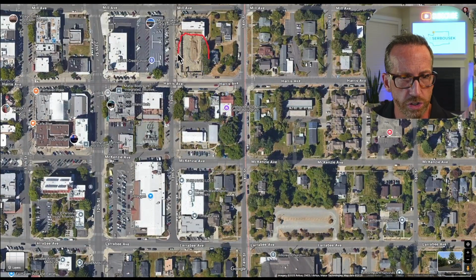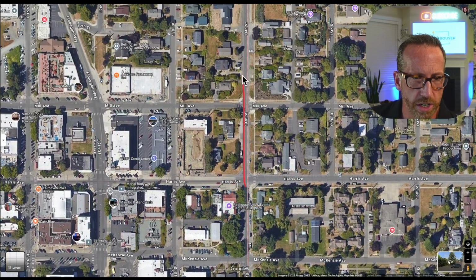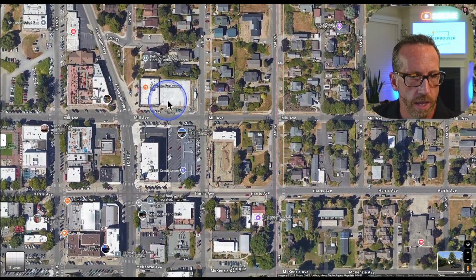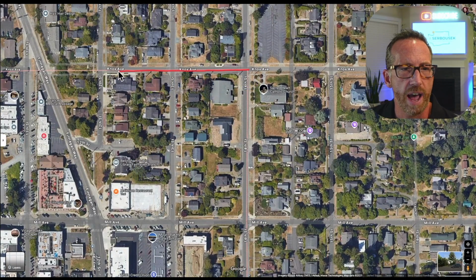You can see this new construction. Those have been built out already. And as we come up this direction, you can see more residential homes along here. Most of these have bay views looking to the west as well. And if we come up to the north part of the Fairhaven neighborhood, you can see that's Knox Avenue, which is the northern border of the Fairhaven neighborhood.